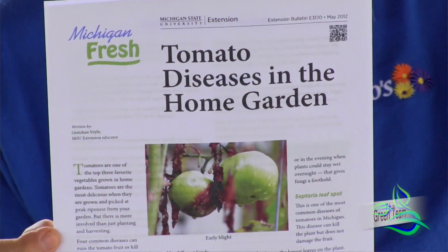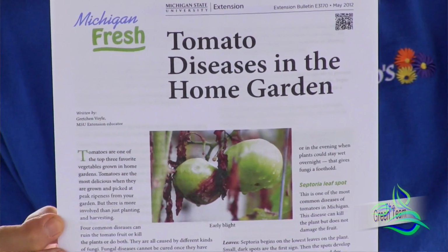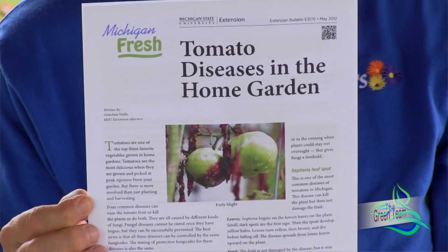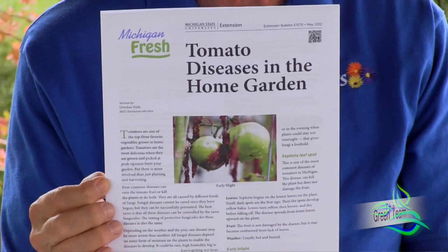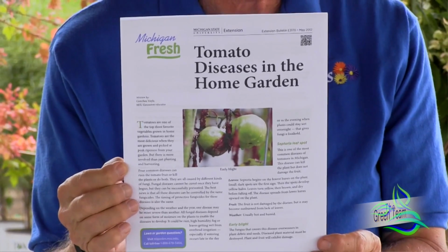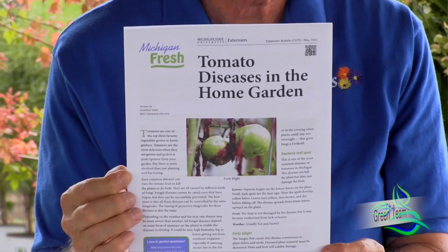Tomato issues, tomato diseases. We find that there are a number of diseases that affect tomatoes in your home garden. One described in this picture is early blight.